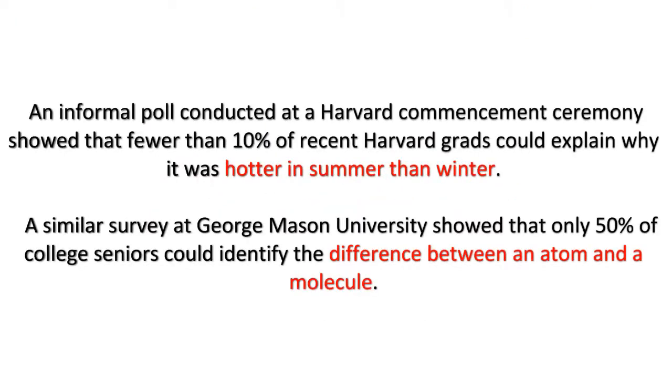An informal poll conducted at a Harvard commencement ceremony showed that fewer than 10% of recent Harvard grads could explain why it was hotter in summer than winter.